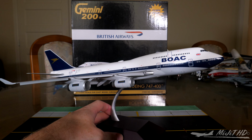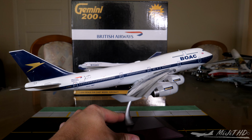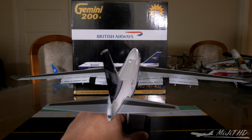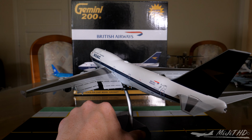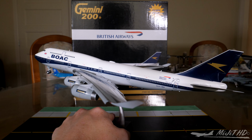This is a big part of aviation history and I'm so happy to have it in my fleet, and it just looks good from every angle. I wish one day we would get the flaps and slats options to be retractable, but for now, the amount of detail that they put into it, I can live with it.